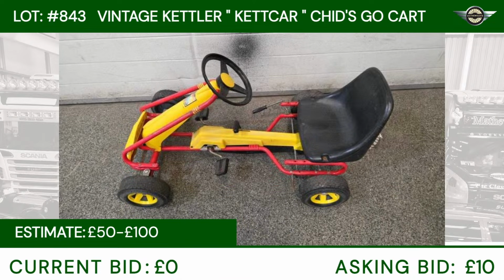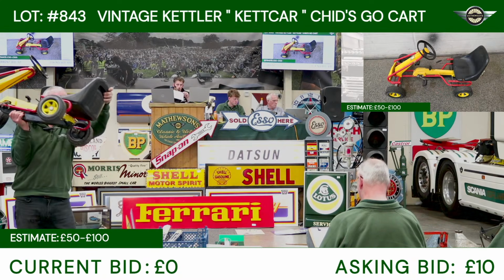Lot number 843, the vintage Kettler car, child's go-kart. Oh, there we go, little pedal car. Yeah, trying to read that off of there. There we go, little children's go-kart there, Mick's holding it up, look, there you go.